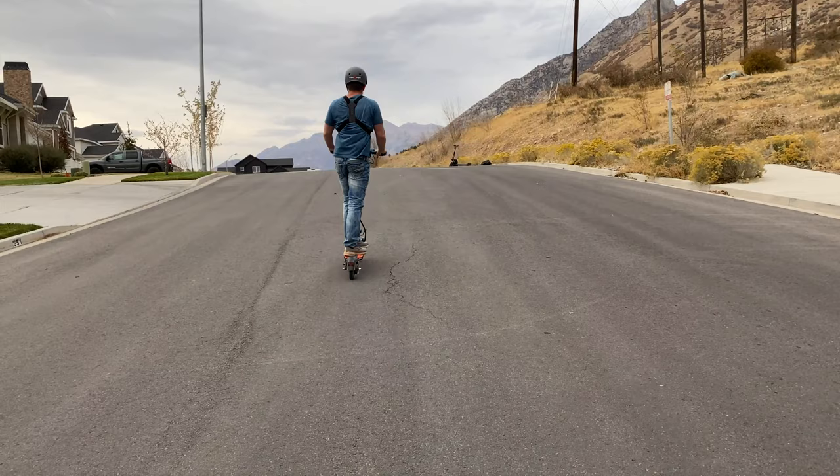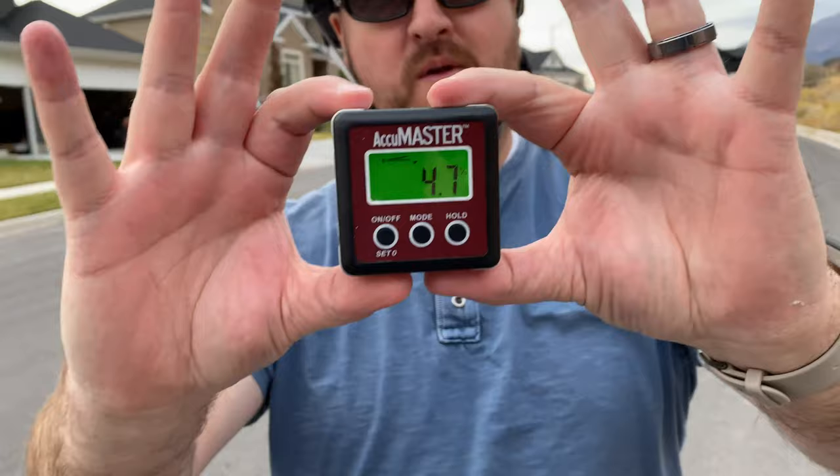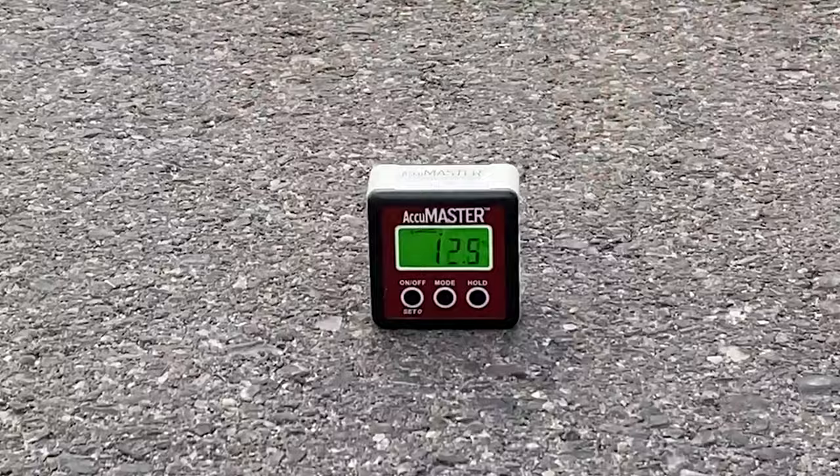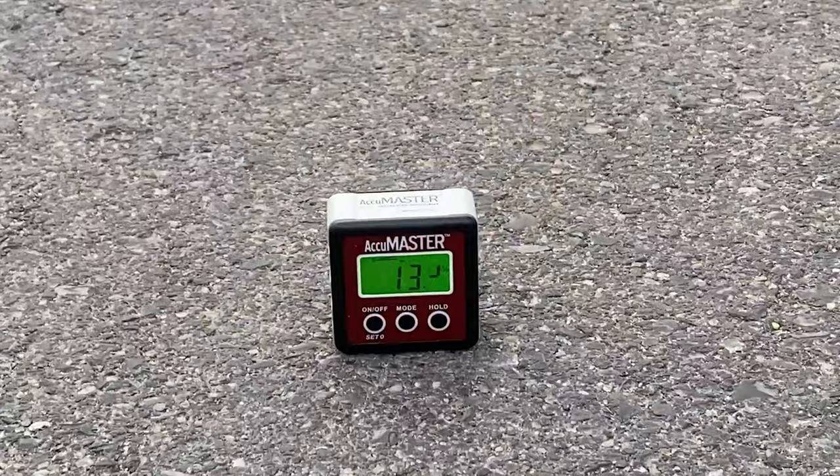The Touring is rated up to a 15% hill with a 150 pound rider weight. The battery looks to be just about between 40 and 50%. Matthew, I have a special mission for you. Will you be the AccuMaster reader outer? This is a face of pure talent and pure ability. We got 12.8, 13.4, 11.2. So based on those three readings, what would you say this hill is rated at?